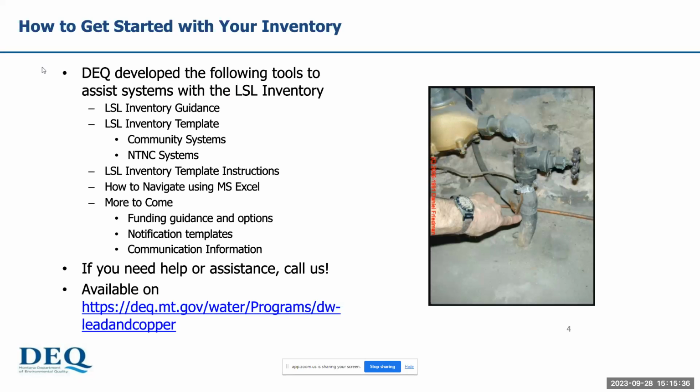So this is how you get started with your inventory. DEQ developed a whole bunch of tools to help water systems. We have guidance documents to explain how to do an inventory, what information to look for, and what different methods you can use to determine what the service line material is. We also have guidance on how to fill out the actual inventory template itself. We developed state-specific templates for inventories, one for community systems as well as the NTNCs, in an Excel-based template. Again, we have guidance documents to go over specifically how to fill that template out.